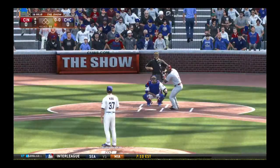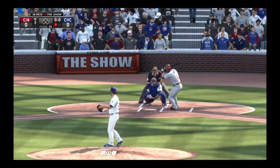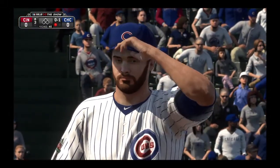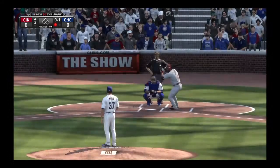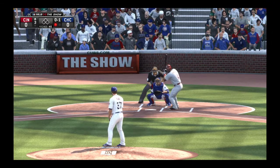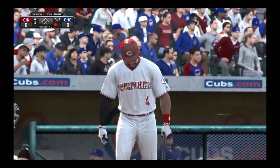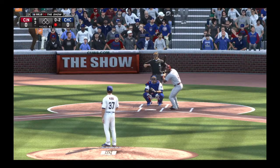Circle change there, called strike 1. That's taken. Now it's 0-2. And sometimes you can mistake being patient for being passive. I mean, unless he was really fooled there, that's a pitch he needs to be swinging at.